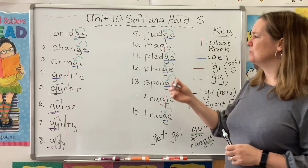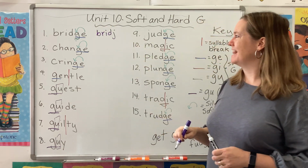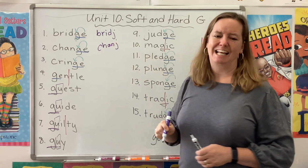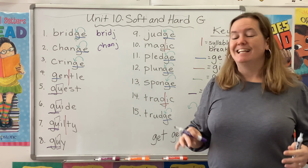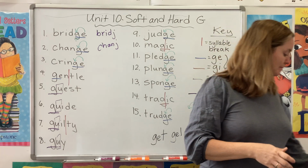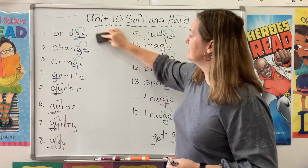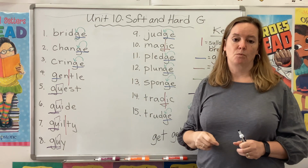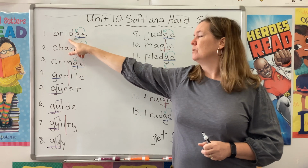And how weird would that be to look at the word bridge spelled like that, or the word change spelled like that? That would be so bizarre, because guess what? In our language, J never shows up at the end of a word. So anytime you're trying to spell a word and you hear a J sound at the end, chances are you're looking for GE, okay? Don't miss out on that D, okay?